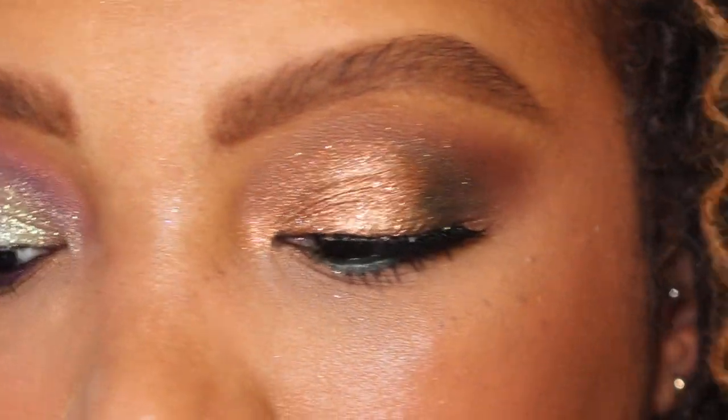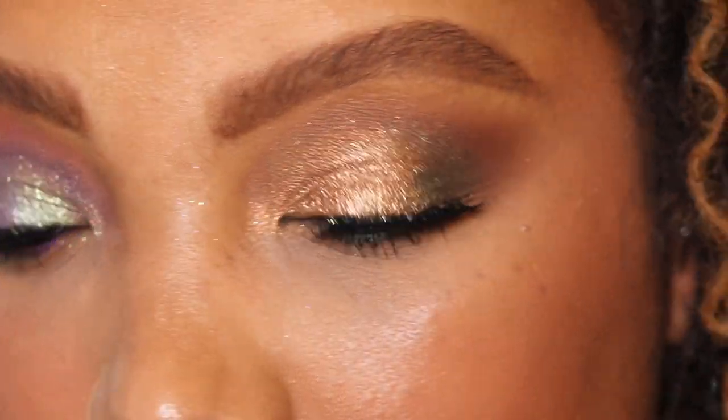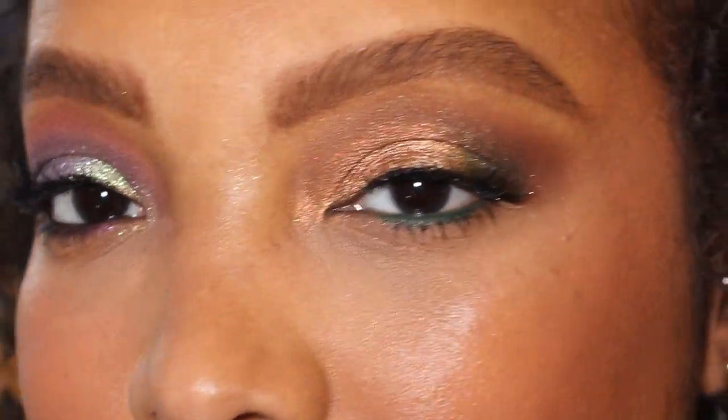I'm gonna fix my makeup up. I put on my liner, I didn't put on my lashes. I really thought I put on my lashes. What the hell happened? I'll be back. I had pulled them off because apparently I thought I was done with this part. I don't know.